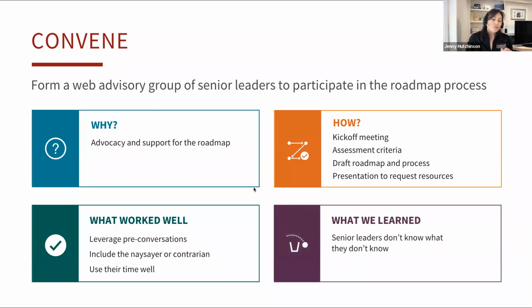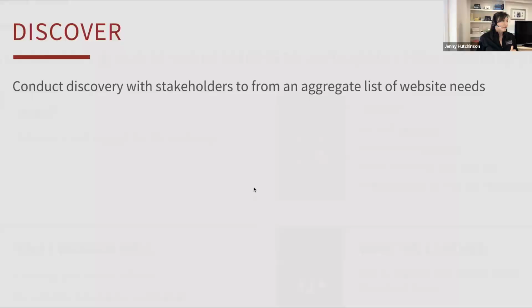Now, what we learned was senior leaders don't know what they don't know. And this is going to be important. I'll talk about it in a few slides. But this can be a stumbling block in the whole process. So I'm going to pause on that, and then I'll come back to it.